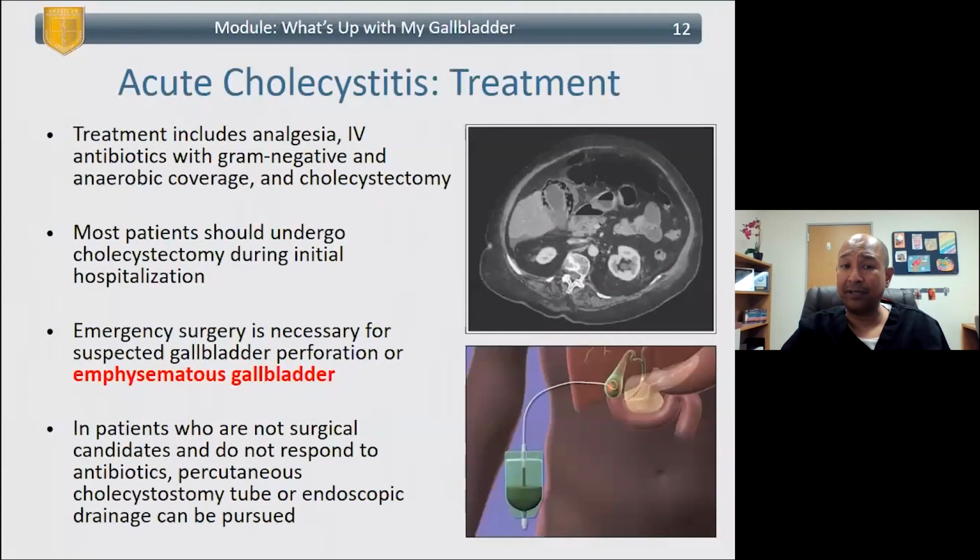So how do we treat it? Of course, right off the bat, we said IV fluids, antibiotics, watching for sepsis, and of course, cholecystectomy. Most patients should undergo this during the hospitalization. Emergent, remember one of the choices was, do you do emergent surgery? When you see the words emphysematous gallbladder, and I put some pictures up there, or gallbladder perforation, you definitely want to think about that. Look at this gallbladder with all this air surrounding it.